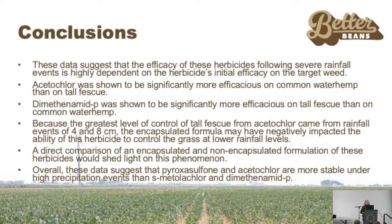we presume that the encapsulation may have negatively impacted the ability of the herbicide to perform at low rainfall events. So it took more rainfall to see that efficacy on tall fescue. So in the future, we would like to do a direct comparison on the encapsulated versus non-encapsulated formulation of this product, which I think would kind of tease that out. And then overall, the data suggests that pyroxysulfone and acetachlor are more stable under high precipitation events than S-metolachlor and dimethenamide P. So again, just another thing that's important to consider as you choose your soil-applied herbicide.